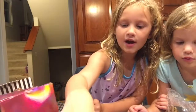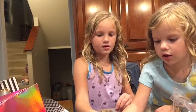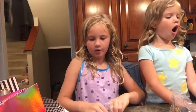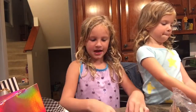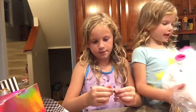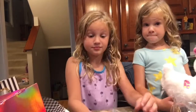It doesn't come with a doll, you guys. I don't know because I've never got one of these, but I see shoes. I don't know why, but I see shoes. Let's see what they are. Okay, so I opened it, you guys. I got lots of hangers. I like her. So I got all the hangers.